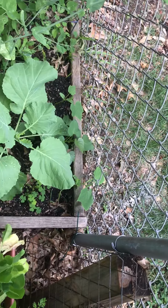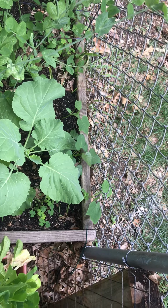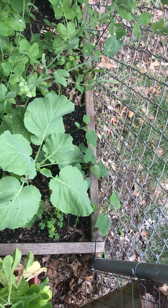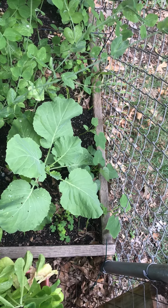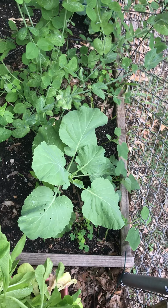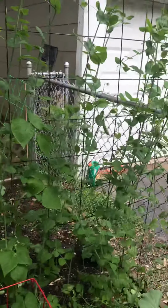Up against the fence, on either side of the sweet potato in the middle, I have cucumbers that finally came up. I did have a trellis there previously. They never sprouted, so I took the trellis and moved it somewhere else. But now I have cucumbers, so I guess they'll just attach to the fence. And again, here's my pea trellis.